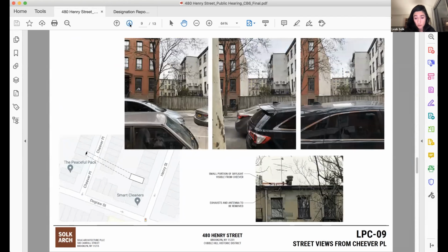This is the rear view from Cheever Place. This is that mock-up you can see with the little blue tape, just a zoomed in view there. You can see a tiny top 14 inches of the skylight. And you can just see as you move down that 13-foot stretch from the other side of Cheever Place, not visible from this side, just how much of 480 Henry you catch a glimpse of before it disappears behind the buildings here.